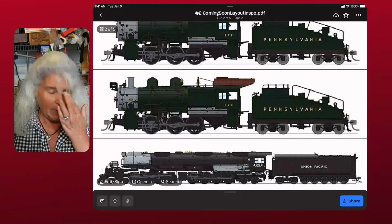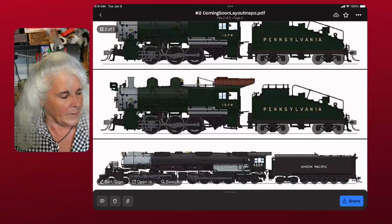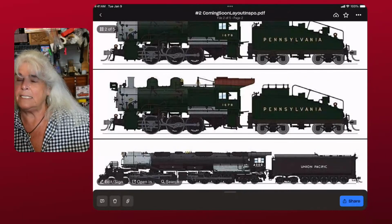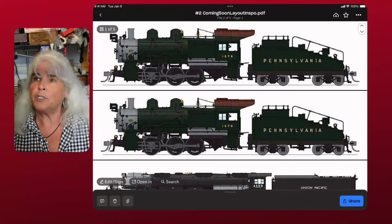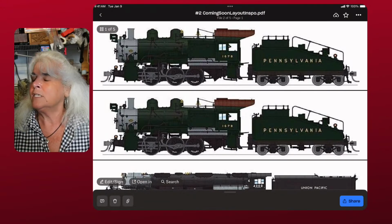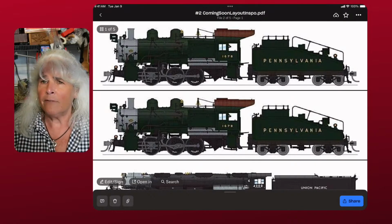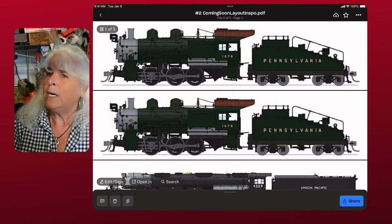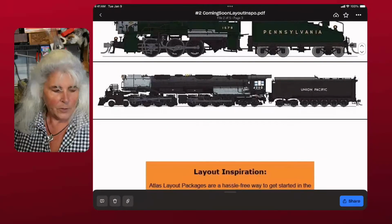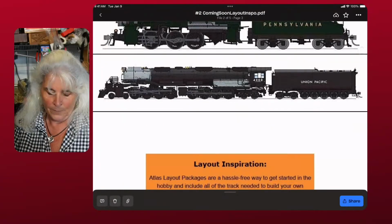These have been just announced by Broadway Limited. You've got the Broadway Limited B6 SB switchers and the big boy steam locomotives. So look at these switchers. Aren't those cute? Got Pennsylvania. They're looking for S-gauge. We have a little bit of S-gauge in stock. I didn't see a lot of S in the catalog, Tom, but I can take a closer look and see. And then you've got those gorgeous, gorgeous big boy steam locomotives, which I just think in HO are spectacular.